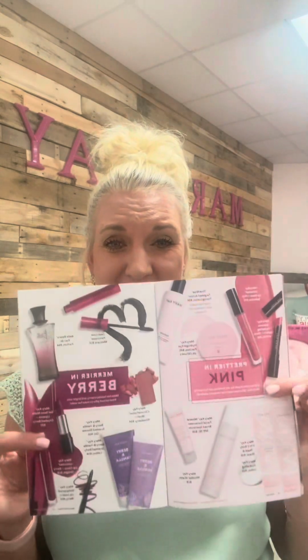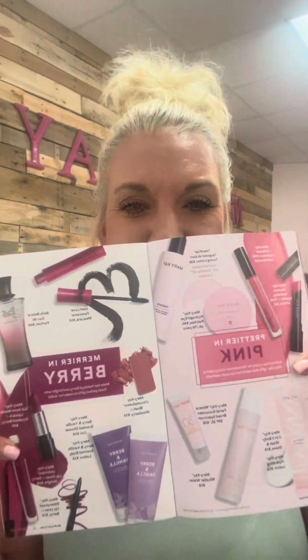Those are all of the holiday items. Lookbook should be coming in the mail very soon. And lots of amazing things in here. Some great looks. Also some great gift ideas. And some of the new product and pictures. So I love this page too. Isn't that fun? Prettier in Pink and Merrier in Berry. Isn't that fun? I love our lookbook.